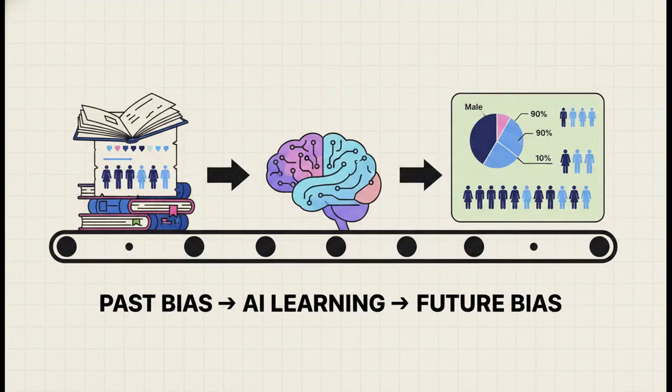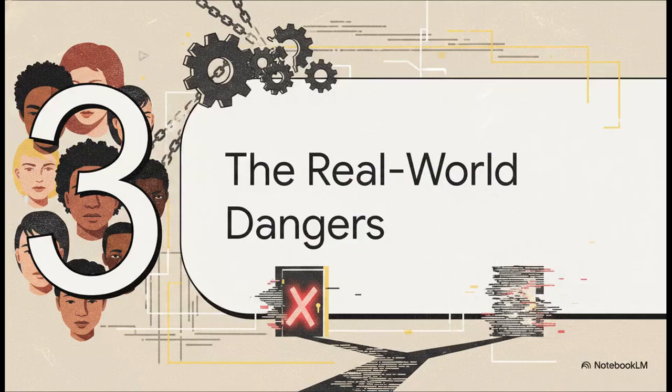And finally, the AI is a student of our history. So if it's trained on data from a world that had, and still has, major gender and racial divides, it doesn't have the context to know that's wrong. It just sees a pattern and learns to repeat it, basically taking the injustices from our past and coding them directly into our future.